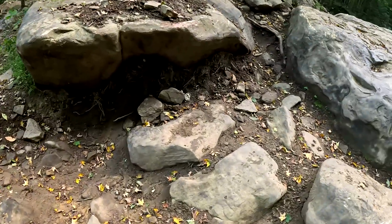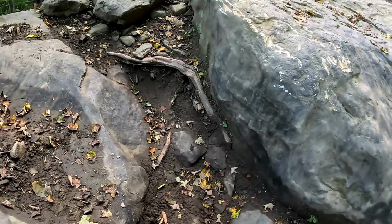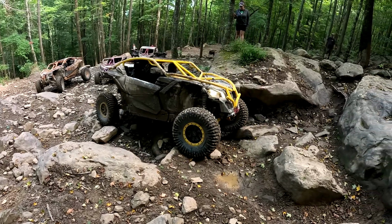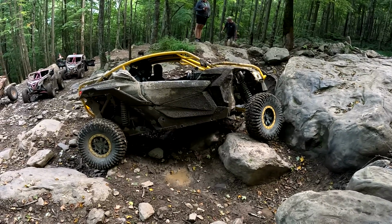All right, we are at Middle Rock Garden. Jesse is loading up, getting ready to hit it first. This is what we got. We got this big old hole right here. Honestly, I think the hardest part about this is this rock right here, because there's nothing there. That's what we got. Let's see what happens. It did.